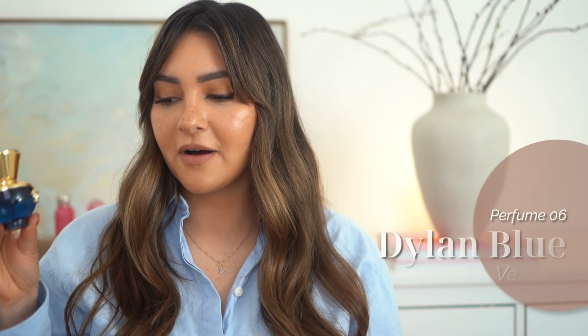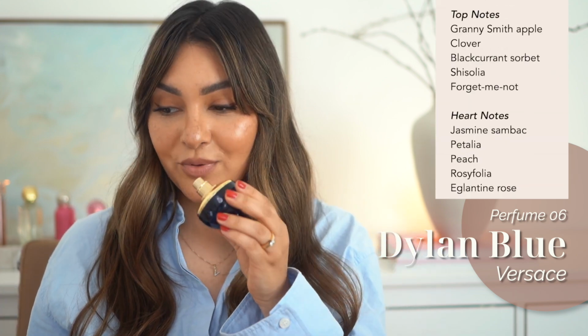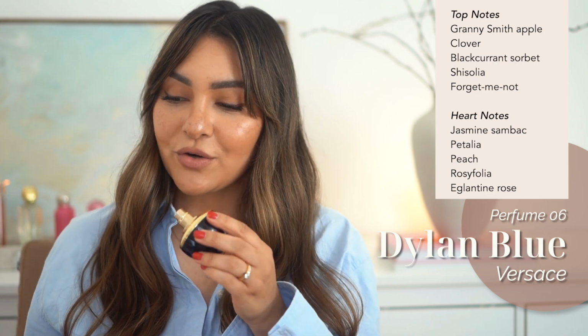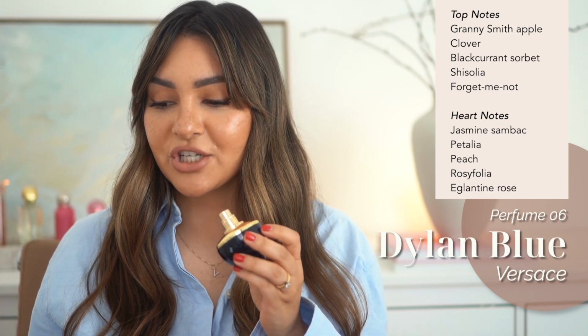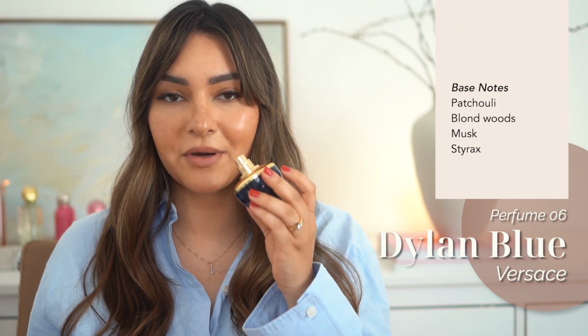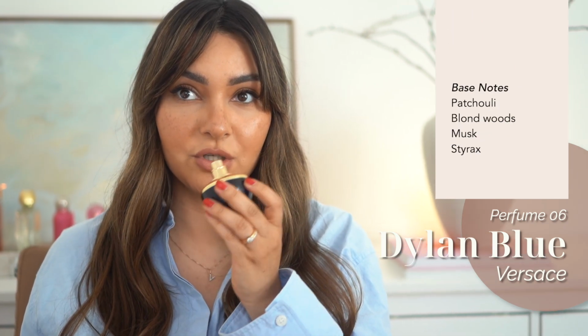So this is my current favorite everyday easy grab summer scent, which is Versace Parfums Dylan Blue. And this is a very fresh, fruity, a little bit of a floral scent. There are quite a few synthetic notes in it, which make it very fresh, but not too synthetic. It has some Granny Smith apple in it, clover, forget-me-not, and blackcurrant sorbet. That sounds really good. It has some peach in the heart and rose and jasmine and some blonde woods, patchouli, styrex, and musk in the base, which you can't smell.